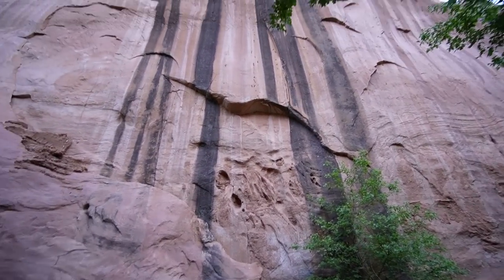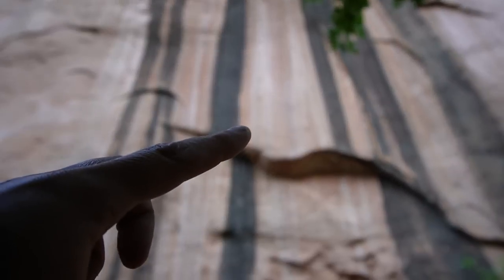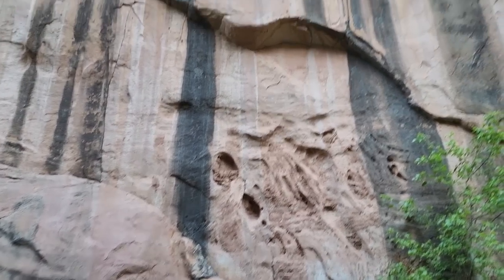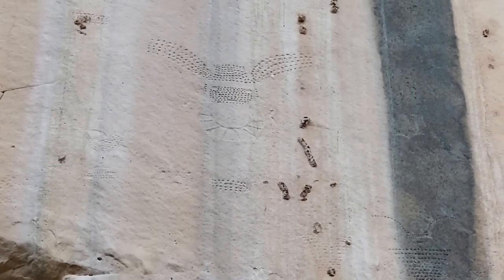I'm going to have to get my phone out for this, because this camera's not going to do it justice. I won't be able to zoom in far enough. They're up there. All right, let me switch to my phone quick. All right, we should be able to get a better shot of it with this. It's way up there. There we go, you see it?